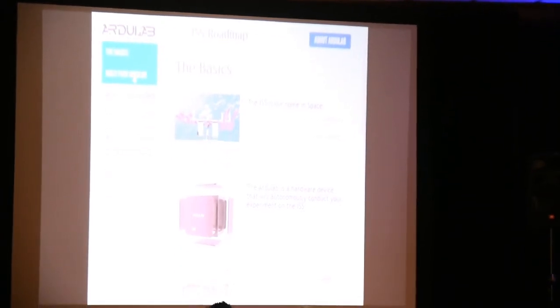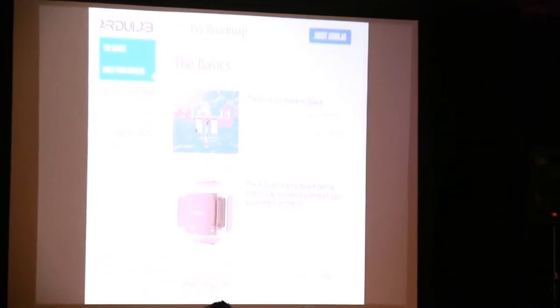And the first step is to understand what the heck you're doing. So we talk about the ISS, we talk about the hardware a little bit, and this is designed to show anybody what it means to go to the ISS, what you're dealing with, and what the ArduLab is fundamentally. The next step is to actually create your own ArduLab.